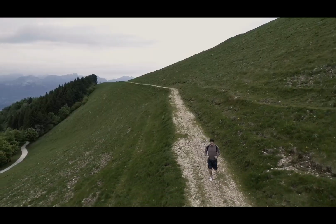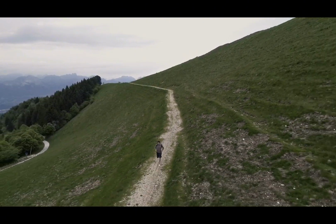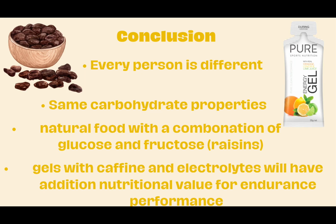So, is it natural or is it commercial? Well, every person is different, but we see that they both have the same carbohydrate properties. When going for natural foods, we want to prioritize foods with glucose and fructose to maximize GLUT5 activation, ideally something like raisins. When you are going for gels, things like caffeine and electrolytes will add extra value in comparison to natural alternatives. But hey, next time you go for a run, think twice about grabbing that energy gel, as we see here that natural alternatives are just as good.